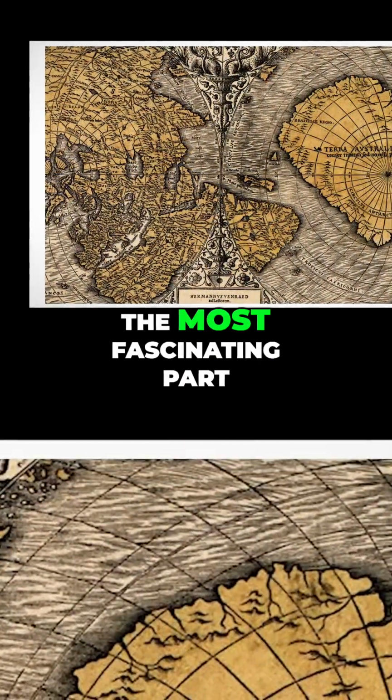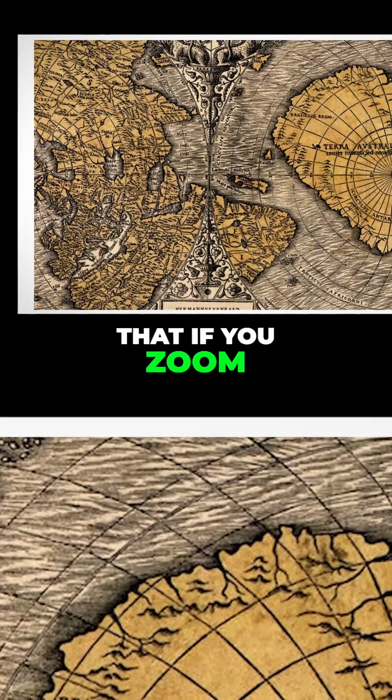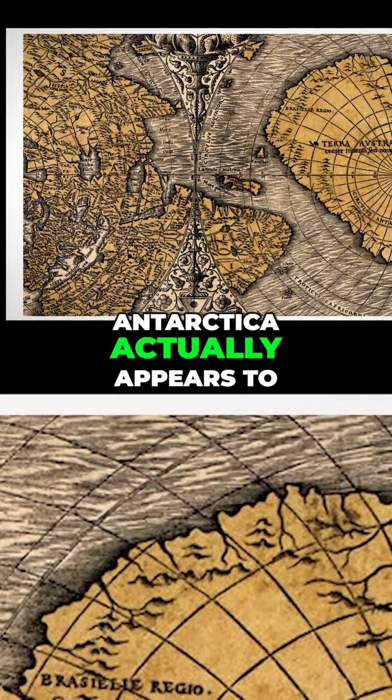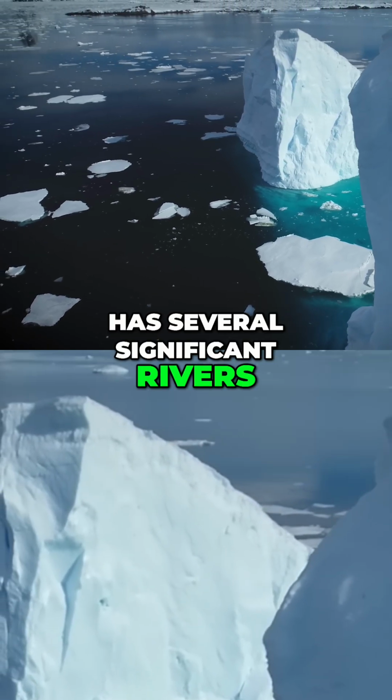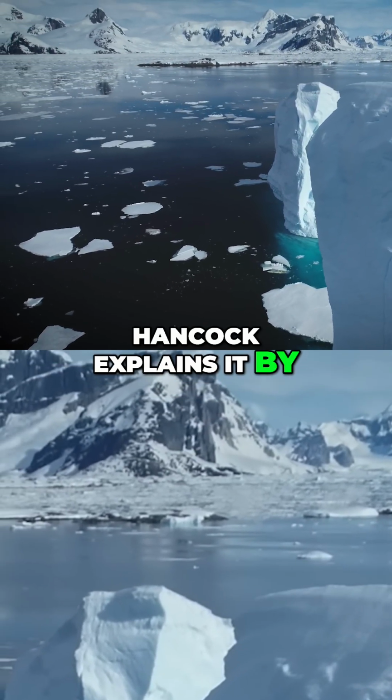See this map? The most fascinating part of these maps is that if you zoom in and look closely, Antarctica actually appears to be free of ice, green, and most importantly, has several significant rivers mapped onto it. Hancock explains it by saying this.